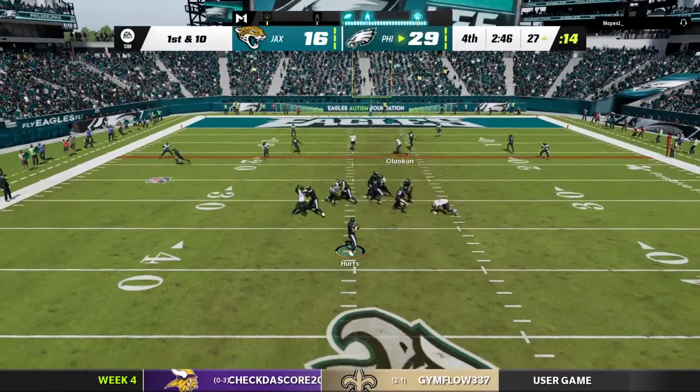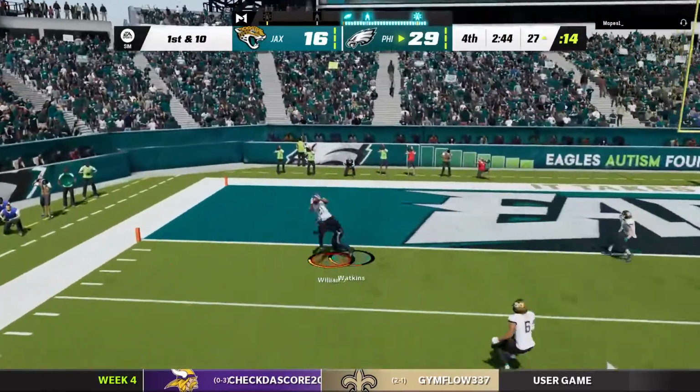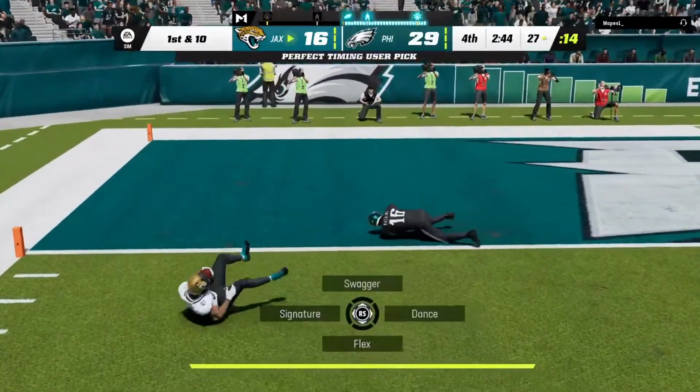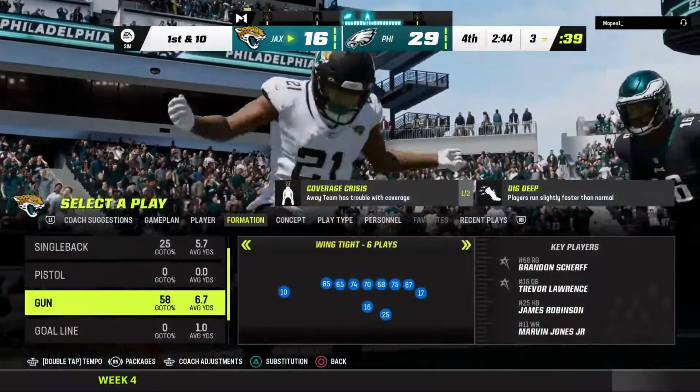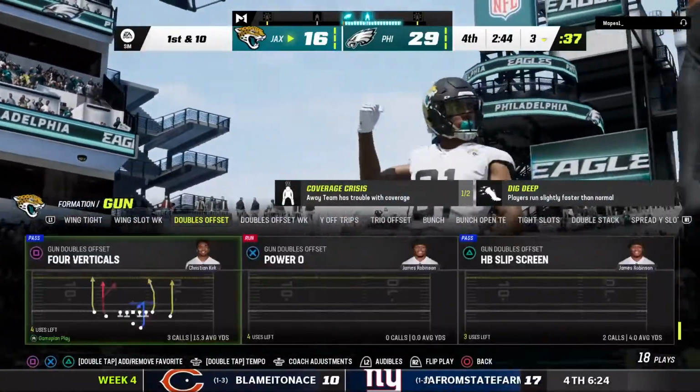From the gun, it's Hurts. And intercepted. Maybe the turning point they need. And a big turnover there as his guys will get the football back.